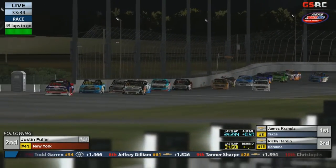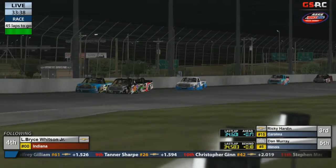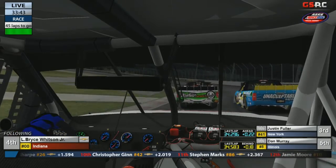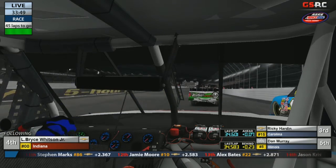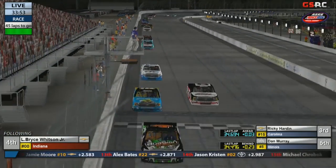Meanwhile, James Kahula is loving this because as these guys battle, he is able to pull away. Did Ricky get a piece of a wall there? Yeah, a little bit of the wall and a little bit of Fuller, I think, as well. Fuller manages to hold onto it. And they're still side by side as they're heading into turns 3 and 4. Ricky Harding not giving up. Oh, but he almost lost it right there, and now that might cost him, actually, because here comes Bryce Whitson on the inside for third.